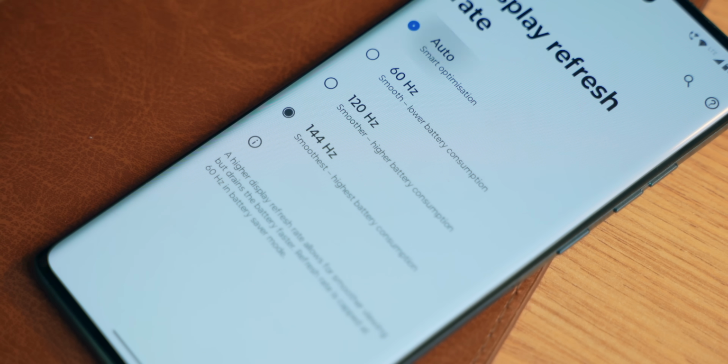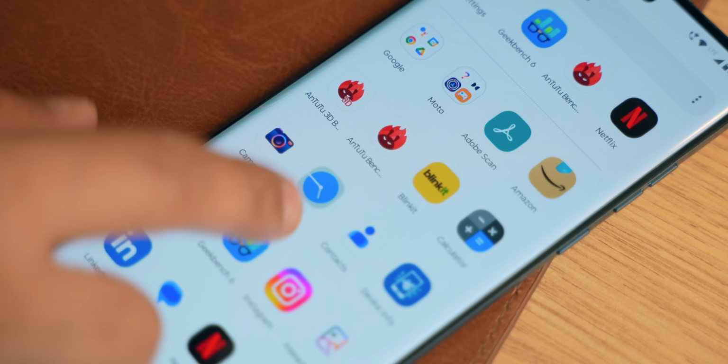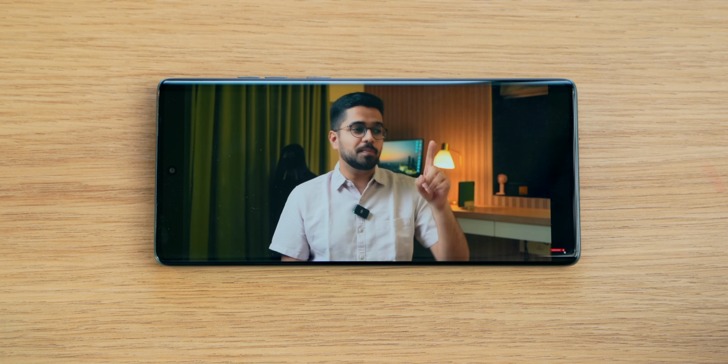And honestly, the 144Hz is not a gimmick. It works really well. Scrolling, swiping, animations, everything is smooth. And they've optimized it in a good way as well. Also, the display panel itself is top notch. High quality, great viewing angles, gets bright enough to use in outdoor sunny conditions.